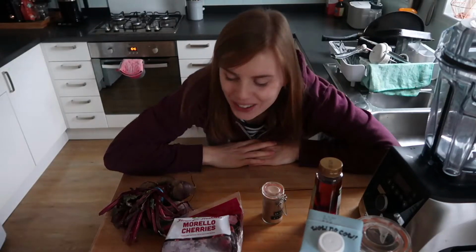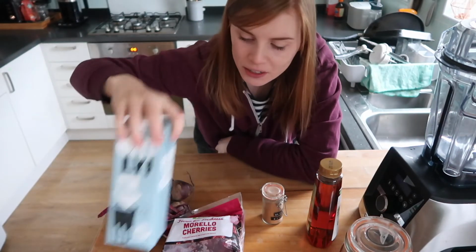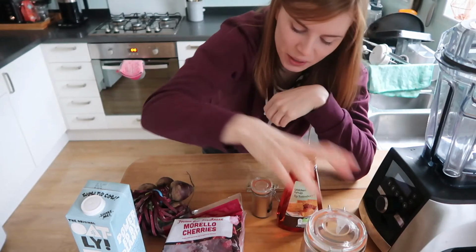So today's juice doesn't have much in it at all, but it's super good for you. So let me show you what we got. We have got some beetroot, some frozen cherries, some milk, cinnamon, syrup, and chia seeds.